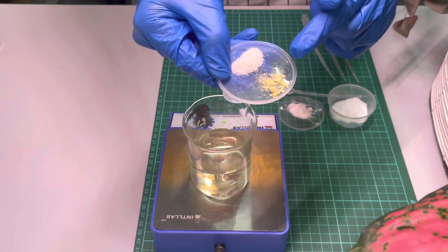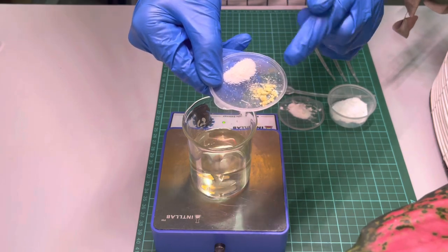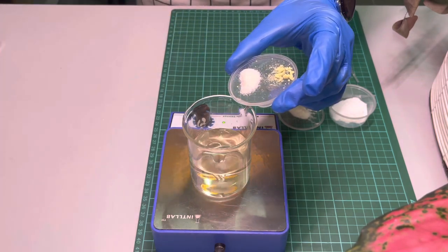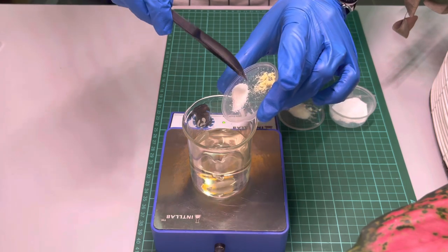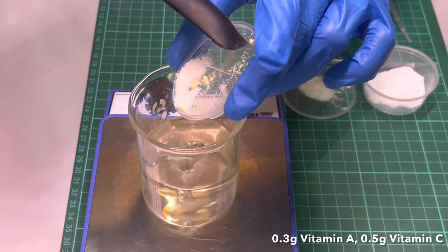Vitamin A or retinol is used to increase skin cell production. It helps unclog pores. Retinol also exfoliates your skin and increases collagen production, which can reduce the appearance of fine lines and wrinkles, giving your skin a fresh, plump appearance.